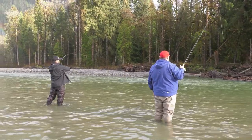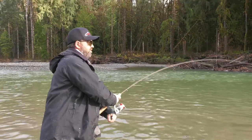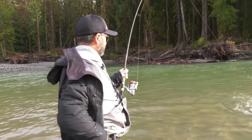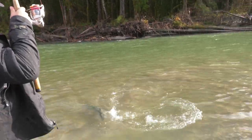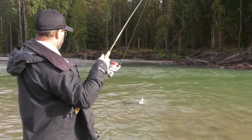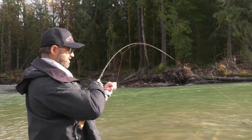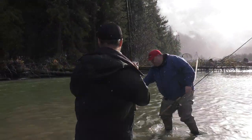Turn my head to look for the rainbow. Yeah, maybe that's a trick. Well, there's a nice... Oh, a beauty. Look at this. That's a dime. Look at that. Oh, that's a nice coho there. It's like they're getting out of the way of my lure and they're going for yours. It's a trick. Trained. Trade secret, right?